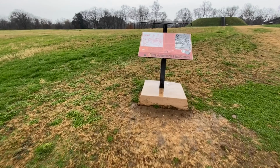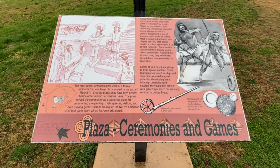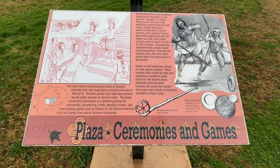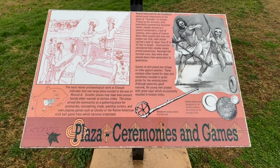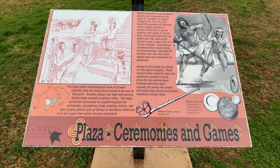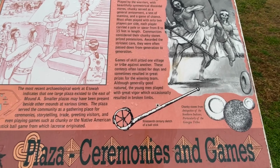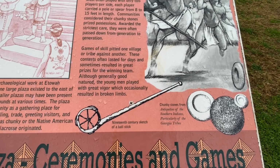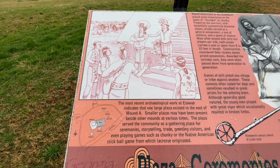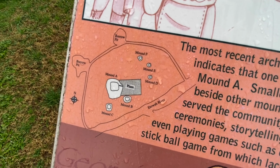This is essentially where ceremonies and games were held. And they liked playing a game called Chunky. They had stones, which take stamina. It was essentially a game of chance. As you can see, there's how they played it. And here you can see how it was laid out.